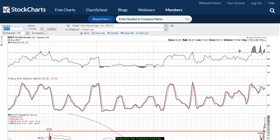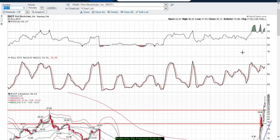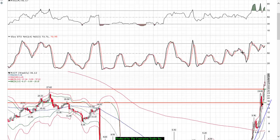Riot Blockchain. Okay, over the weekend, I talked about this. I even played some commentary I discussed with members regarding Riot. And I said, yes, it's overbought, but it can go a lot higher. These blockchain stocks, these cryptocurrency stocks, like Bitcoin, which is correcting horribly right now.